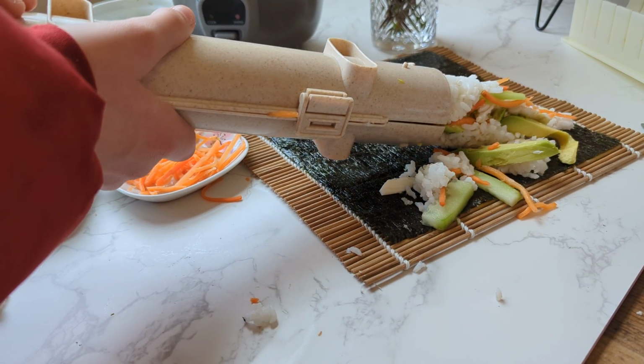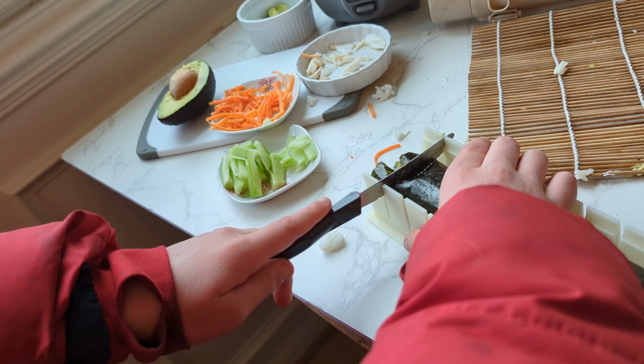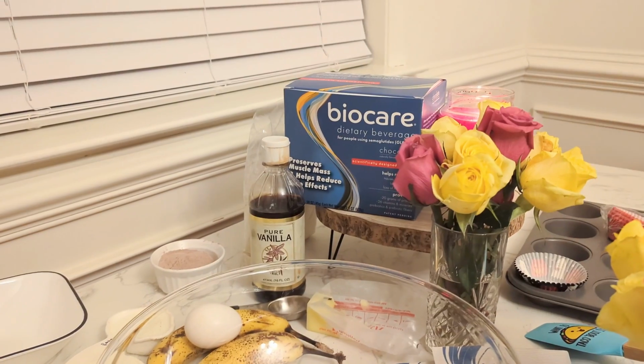It was still really, really good. You can see the inside fillings, but that one was kind of busted, but that's okay. But look, he's 8. He was learning how to cut it, and I love that he made his first little sushi roll. It was so much fun, and it was really, really good.